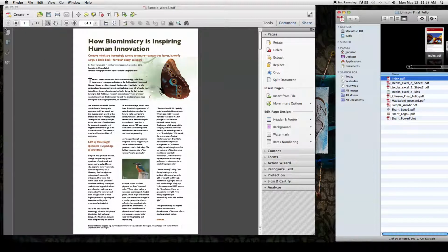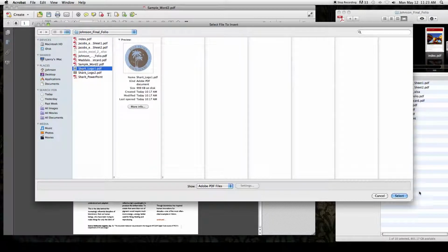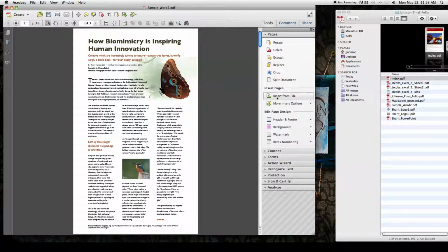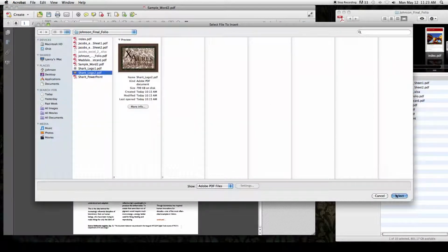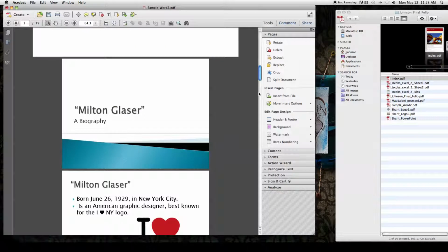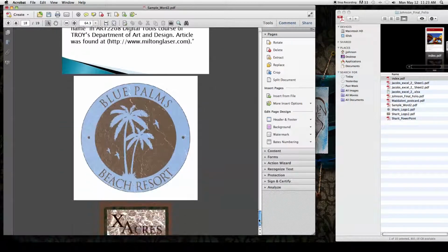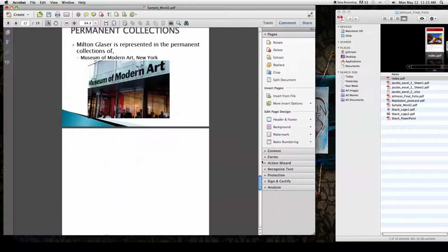So I'm going to take these. I'm going to do it again. Insert from File. I'm finding the logo 1. Select. After. Okay. Insert File. I'm going to find the second logo. Select. After last page. Okay. Fine. Let's see if those inserted okay. They're all different sizes. They're smaller, I believe, than the, yeah, slightly smaller. That's fine. Looking good so far.